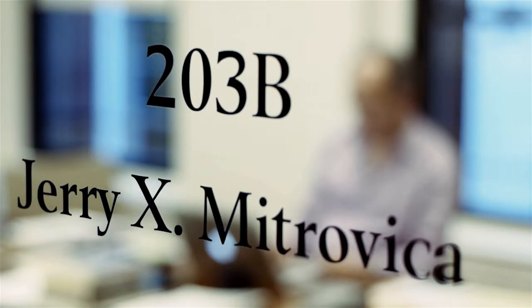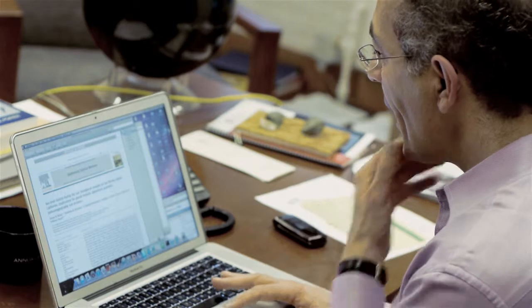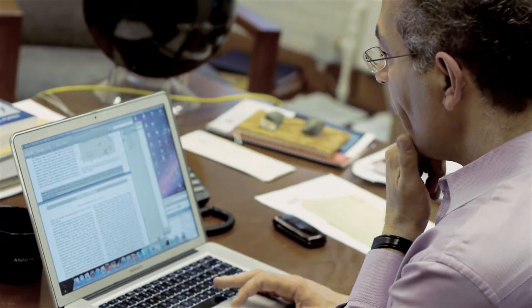Mitrovica says his calculations are most accurate when he's used measurements from many places around the world to compute correction factors. He says that until geologists visit more places and give him more numbers, his estimates will be uncertain. You can't get anywhere unless you broaden the global database of sea level curves that are associated with that time period. Until you do that, I think you're guessing.